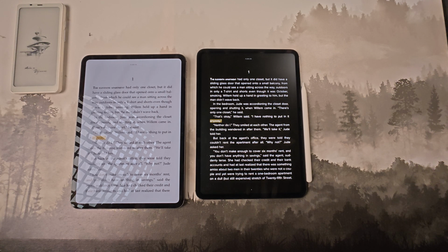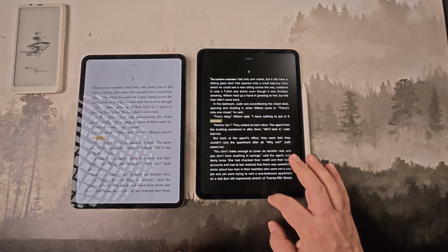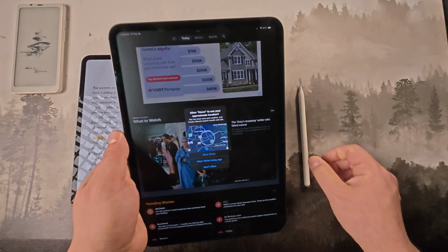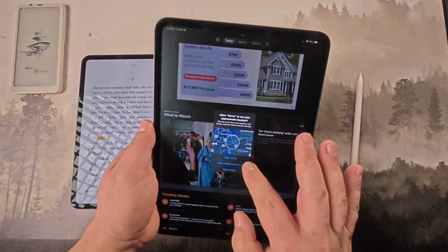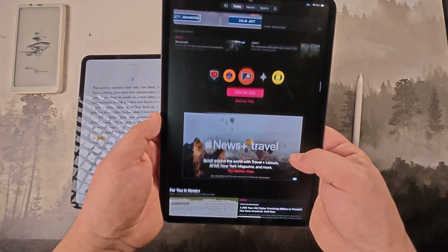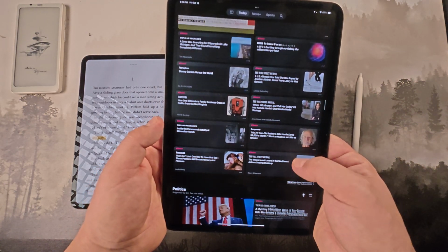If you have any questions, let me just show you briefly how it is to read a news article on this. Let me get rid of this. Sure, let me share. Look at this. You could literally read any article. Let me open this.